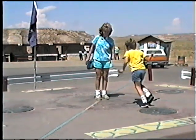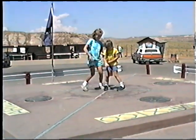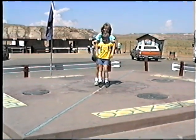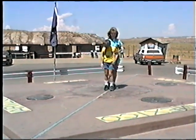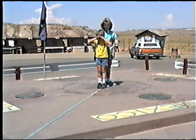You guys all stand there real nice so I can take a picture. Michael P., stop that. Stop acting. You've been in the car too long. Stand nice together. Okay, here we go. Stop wiggling, Michael. Mom wants to take a slow picture. I think I'm in New Mexico.